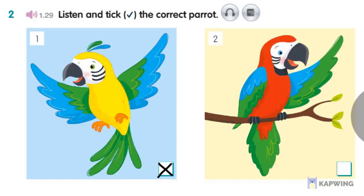Track 1.29. Unit 4. Lesson 6. Activity 2. I've got a bird. Its name is Toot. It's got 3 colours. It's green, yellow, and blue.